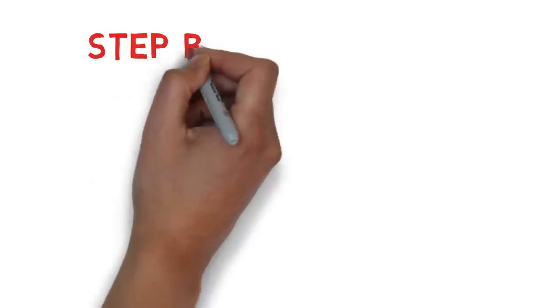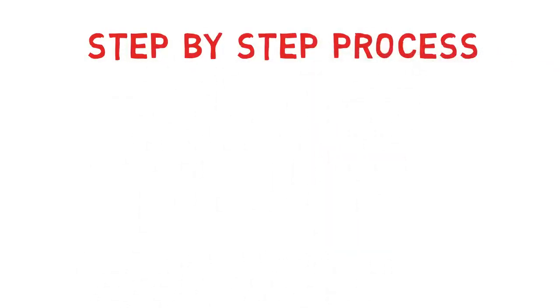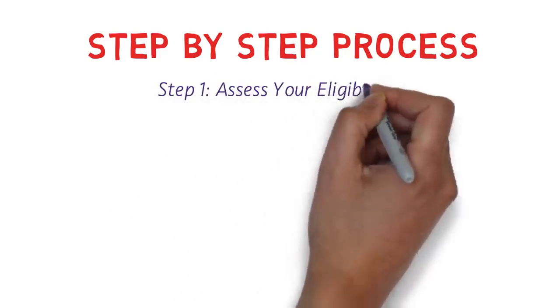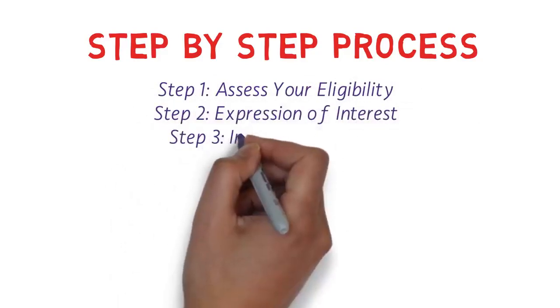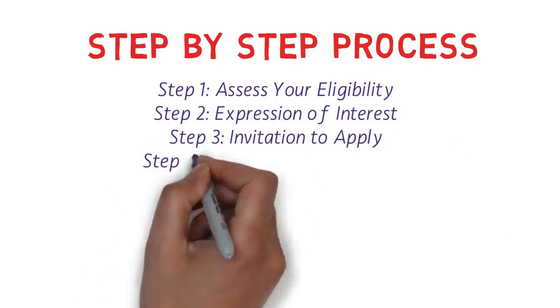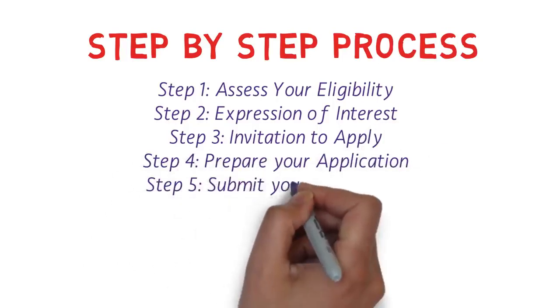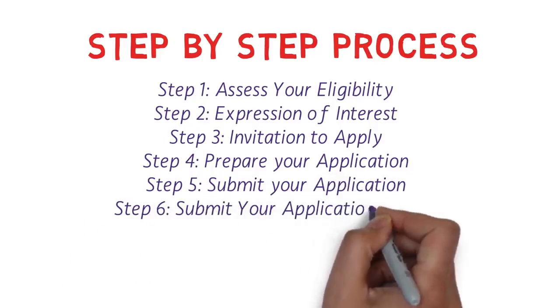Alright, let's discuss the step-by-step process now. Let me list all of them out first and then we'll discuss them in detail. Step 1 is assessing your eligibility. Step 2 is expression of interest. Step 3 is invitation to apply. Step 4 is preparing your application. Step 5 is submitting your application, and the last step is submitting your application for PR.